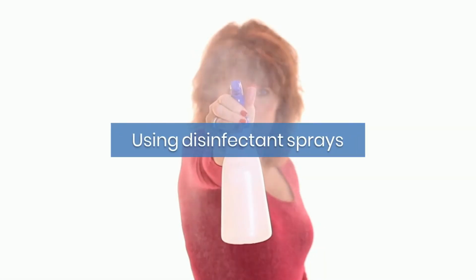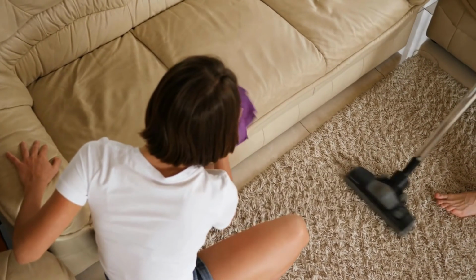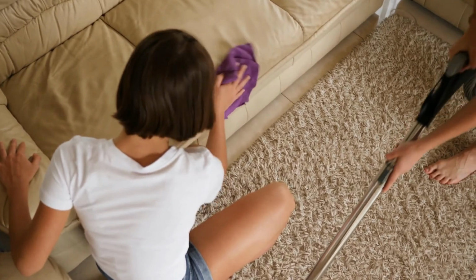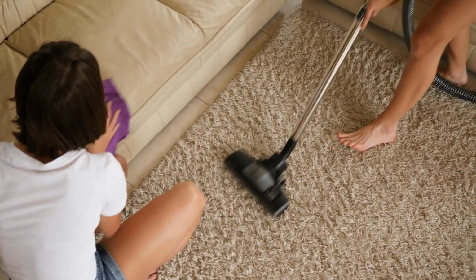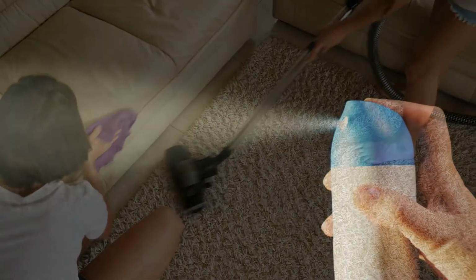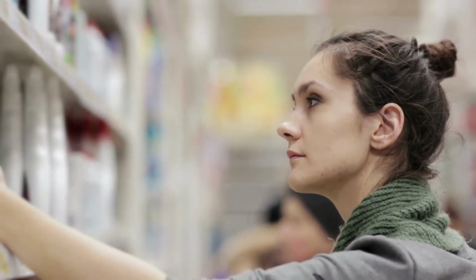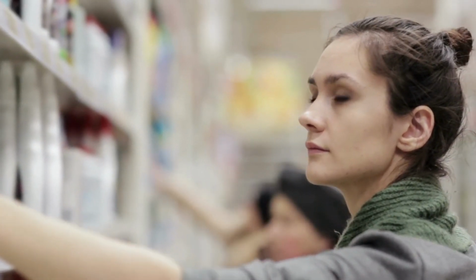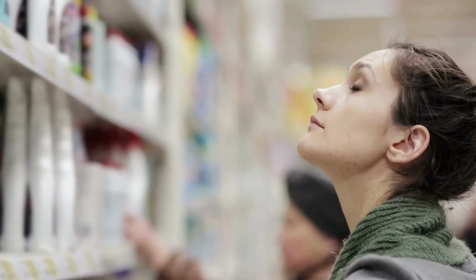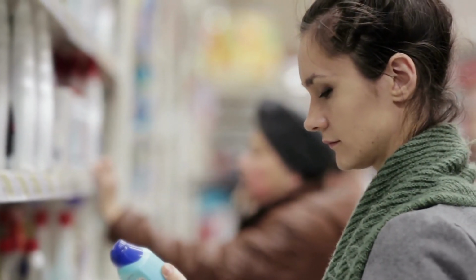Using disinfectant sprays. If you happen to have some disinfectant spray on hand, you can also use it to quickly deal with your upholstery, carpet, or other areas that you can't just wipe down. And while they might not be as eco-friendly as the other suggestions, disinfectant sprays are more than capable of doing the job in a pinch. Please, remember that disinfectant sprays will have specific requirements, listed on the label. The time it takes for them to do their thing will vary, both based on the brand, and on the surfaces that you're trying to disinfect.